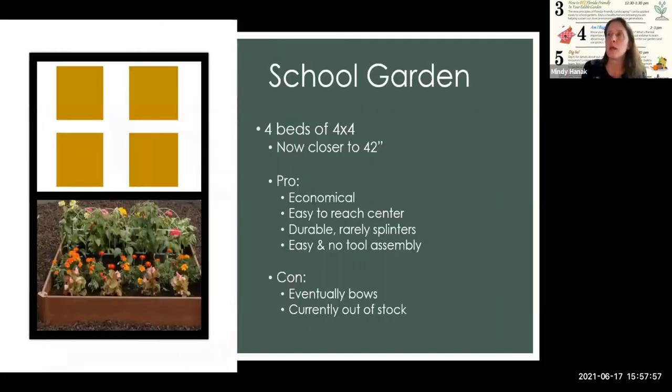So the template we were talking about is 4 beds of 4x4. Nowadays, they measure closer to about 42 inches. We were using beds by Greenland Gardener. They were very economical. They were usually about 6 inches high. Now you can get them in 8 inches high. The major con right now is they're out of stock.